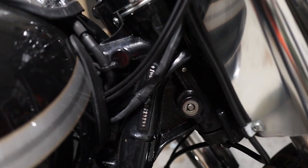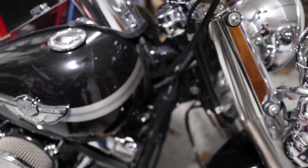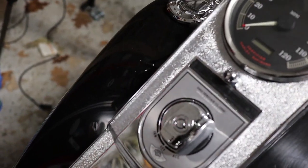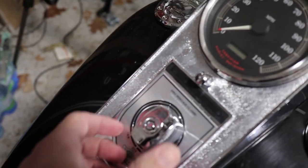Okay, you have two locking setups on a Harley. This is your first one. It's the fork assembly lock, okay? And then, of course, your second one is your ignition lock, and you have a little tumbler tube lock inside of that ignition.